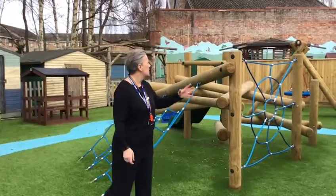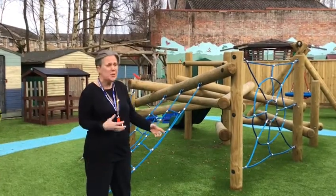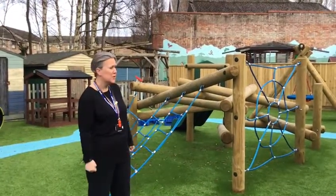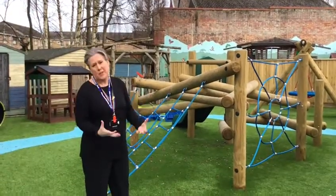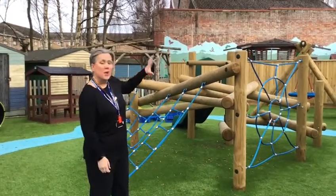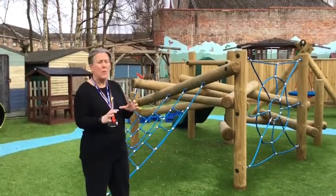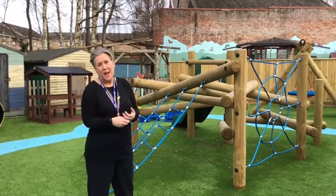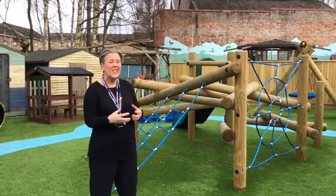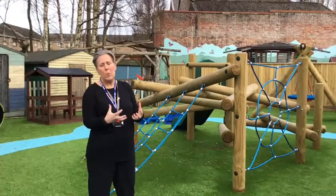Outside space. As you can see, it's been really carefully designed to make it really exciting and interesting and fun and stimulating for our children. We're carefully thinking about working on the areas of their physical development in lots of different ways. It's ever changing. Our staff are always thinking about different ways to challenge and engage the children in their learning out here. And the children get access to our outside space at least twice a day, but we do lots of outside learning, weather permitting.